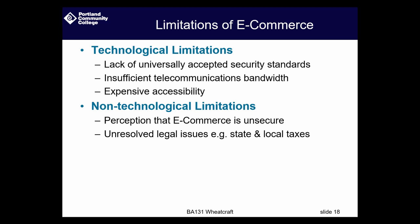A big issue has been that the whole concept of e-commerce really developed fairly quickly, and the government, in their usual incredibly slow to respond way, has not figured out that they need to do something.